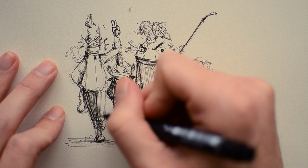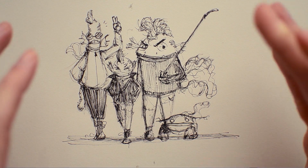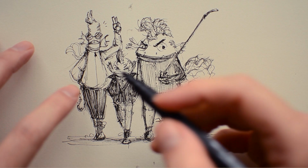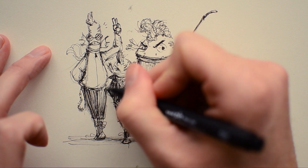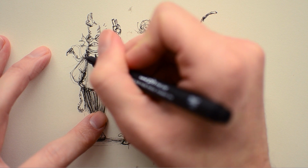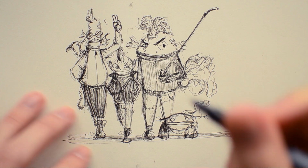This is a quick sketch, as you see. I don't know how long we've been already, like 10 minutes, 15 minutes drawing these characters, and we have the sense of what they are doing, how they feel. So these bad guys. It's looking very nice. Let's do this kind of black as well, like this. This is the fish gang.